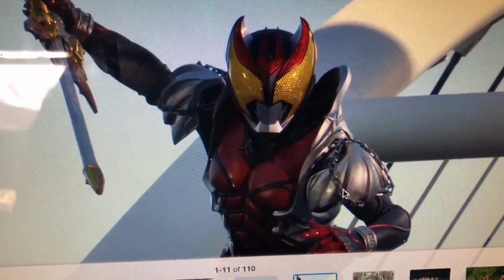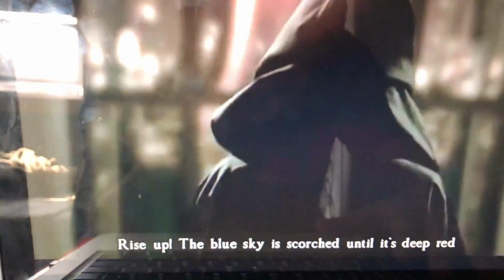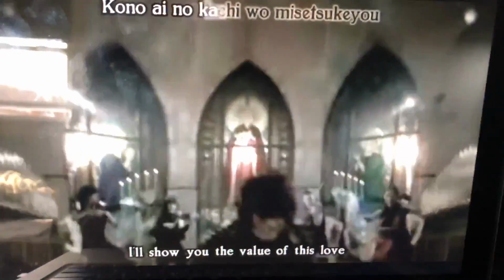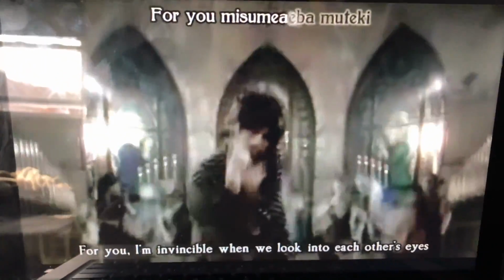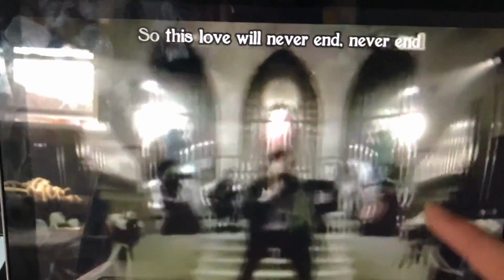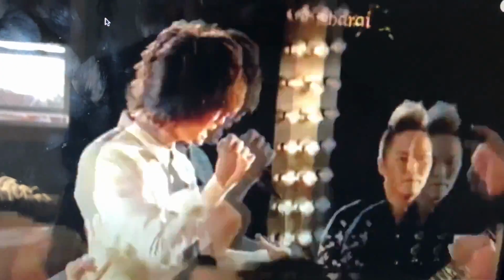Also, I forget if I mentioned this or not, but those are real chains on the suit. And apparently some, if not most, of the actors for Kiva actually sing songs for their own character or other characters. They even have their own covers, because this is Otaro's insert scene whenever he fights, called This Love Never Ends. I forgot to say that. And then one of Wataru's insert themes is Supernova, when he's in his gold form, which apparently I'm not on.